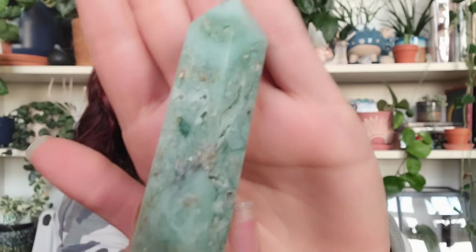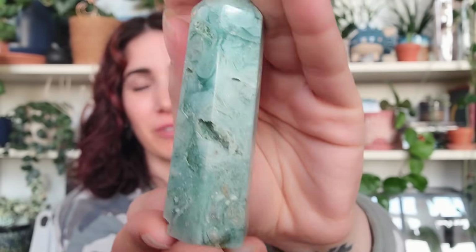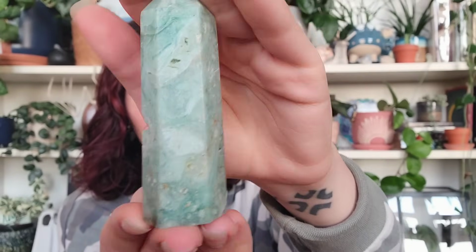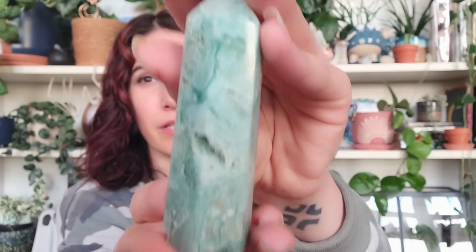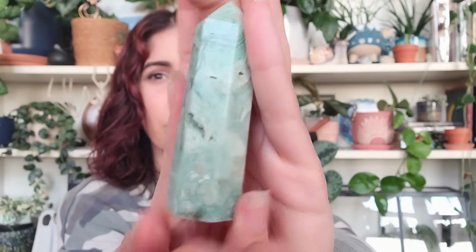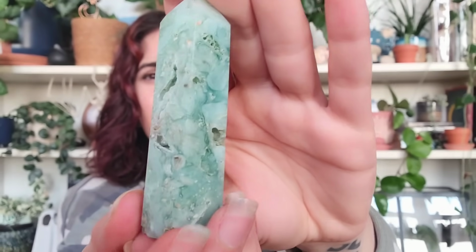Next, I wanted a green one, so I snagged this. I actually don't remember what this is. Some type of fluorite maybe, but it's different. I just like the colors, and I thought this little cave was really cute. I don't remember the name, but I'll put it on the screen for you so that you guys know what this is. But I just thought the colors were really pretty. It's coming off kind of blue on camera, but it is more of a greenish blue.